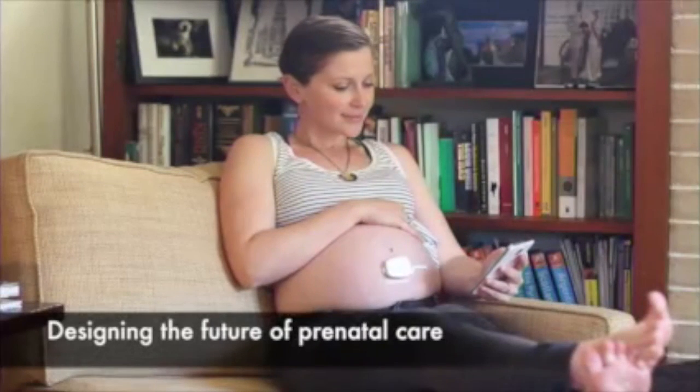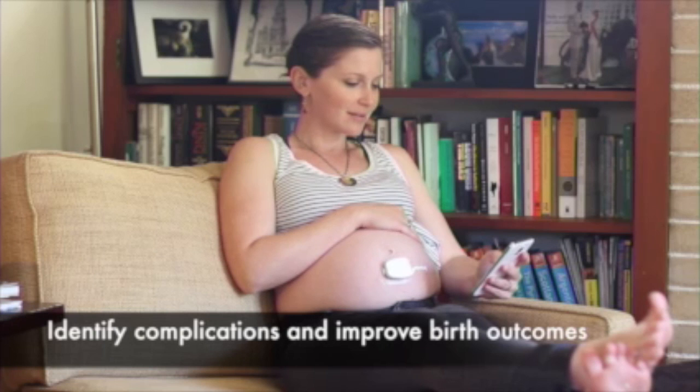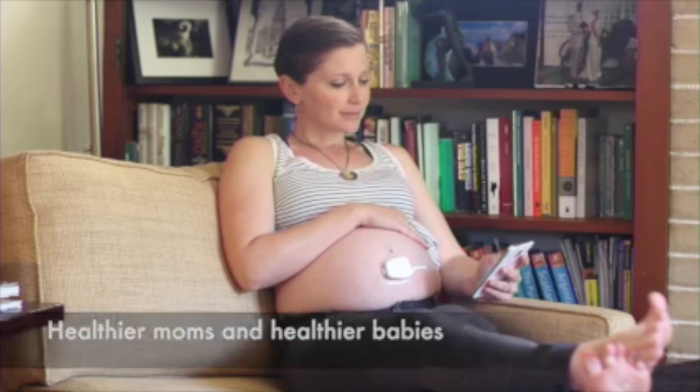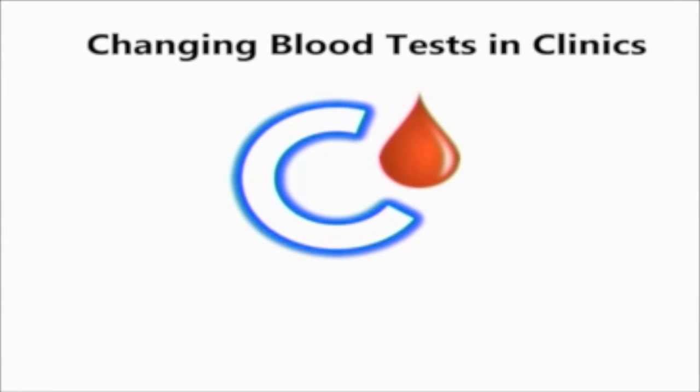Bloom Technologies is a women's health company designing the future of prenatal care. We detect deviations from a healthy baseline to identify potential complications and improve birth outcomes by making moms healthier and babies healthier. CytoChip is changing the way blood tests are performed in clinics.